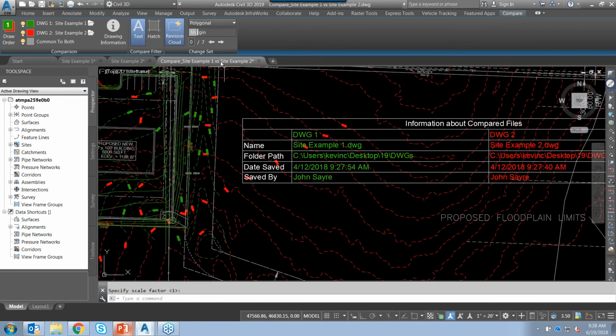So this can be saved out. If I were to save this, we'd have this comparison drawing that we could always open up later, and everything's going to work the same in it. Still a simple 3D drawing, but it's just that comparison deal. So very neat.